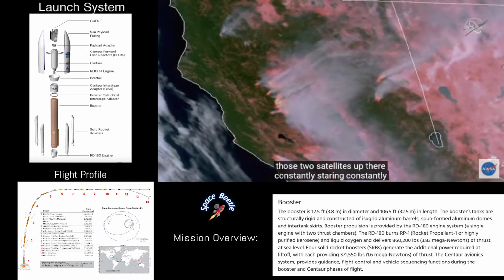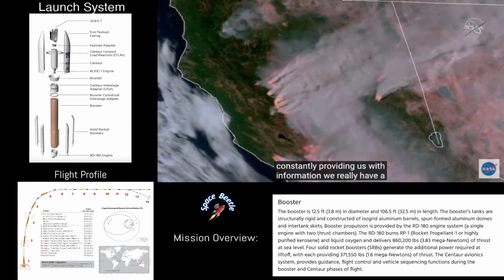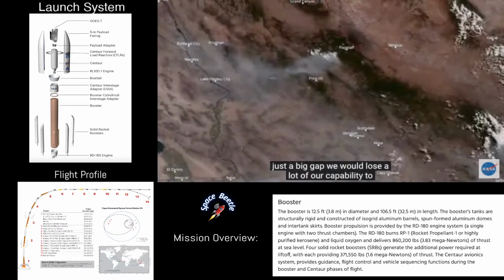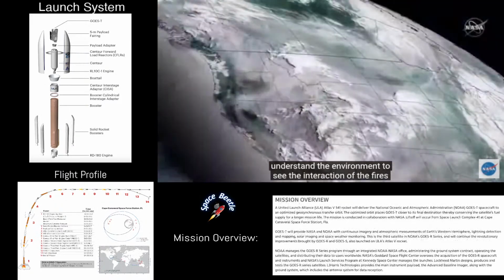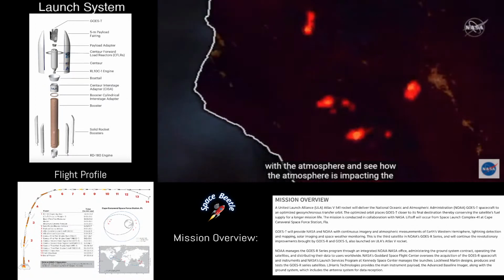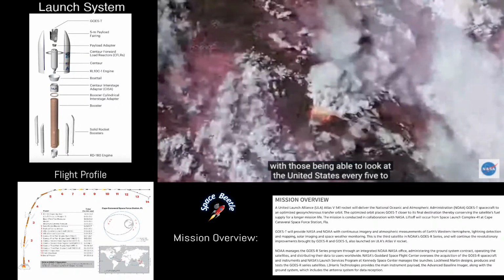We would lose a lot of our capability to understand the environment, to see the interaction of the fires with the atmosphere and see how the atmosphere is impacting the behavior of the fires. With those being able to look at the United States every 5 to 10 minutes, we're getting a much more real-time appreciation for how fires are behaving because of the ability of the GOES satellites to detect the heat from the fires.